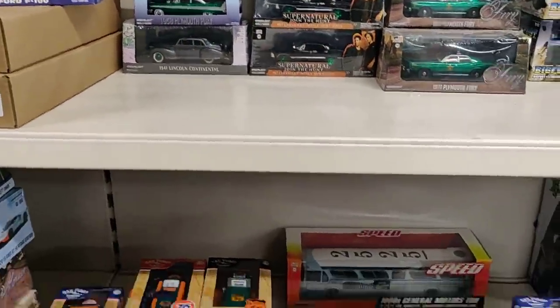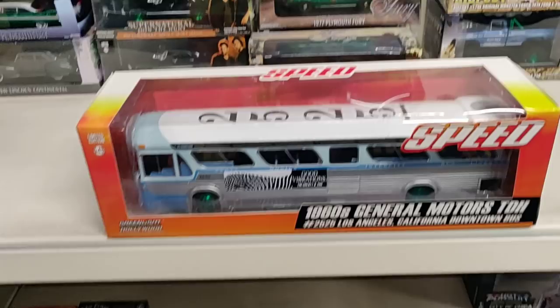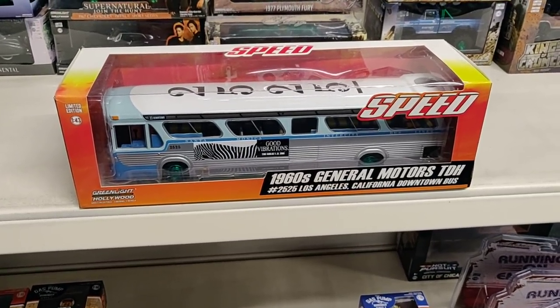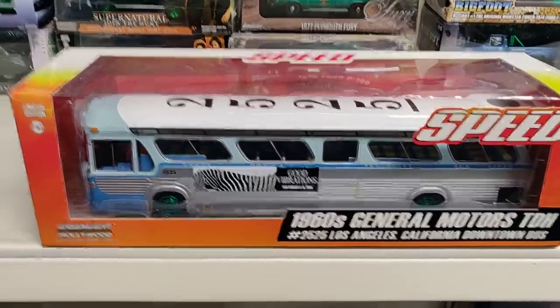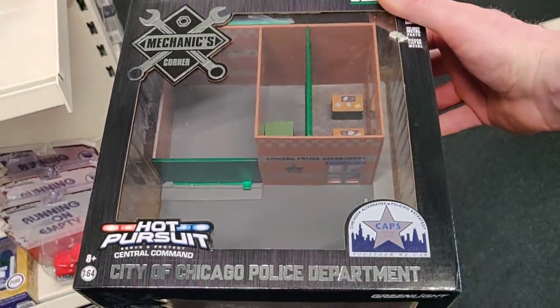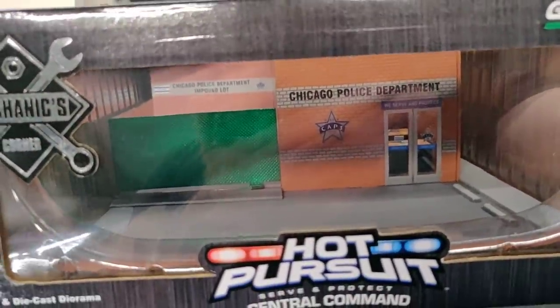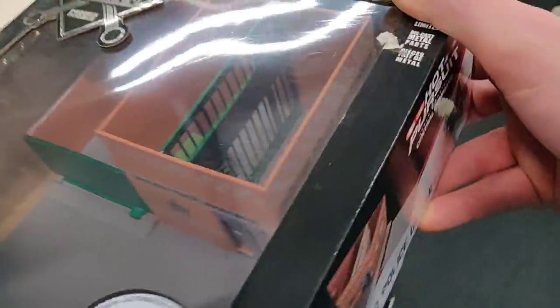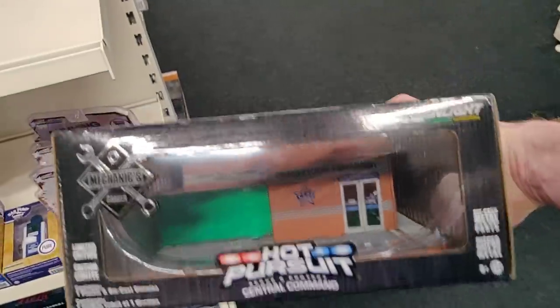That's why I like it that Greenlight comes with a raw chase version, without the green wheels. Check out the speed bus. Green machine. So if you're looking for the green machine speed bus, it's here. We got a hot pursuit, Chicago Police Department. You understand it's a green machine and the doors are normal white, I believe. And the inside is also green. Super cool.